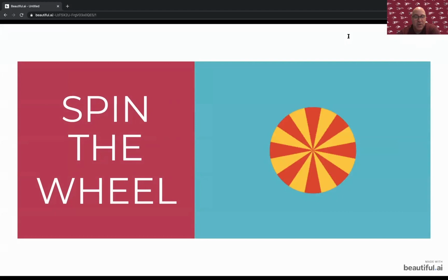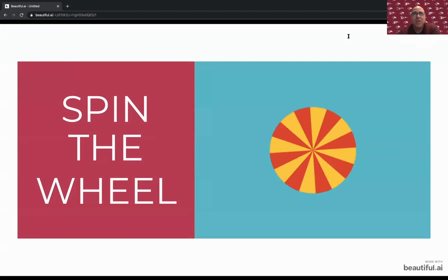Today, I'm welcoming you into the world of color. Spin the Wheel is predicated on the fact that I want you to get to know colors a little bit better. I want you to be able to look at what looks good, what doesn't look so good, and what some of those hot trends are that we look at getting into 2020. So let's get going.